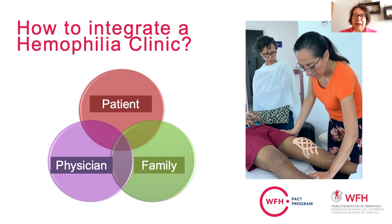How to integrate a hemophilia clinic? We sometimes do not have all the elements in place to say, I have a comprehensive care facility. Nonetheless, if we have a hematologist, and the patient and the patient's family surrounding them, this will be enough for me to say, I will get started with my hemophilia clinic. And this could be referred to as comprehensive care. This can only be achieved with physicians that have buy-in in this process. This is a doctor who is not part of our hospital, but she does get referred patients to her own practice.